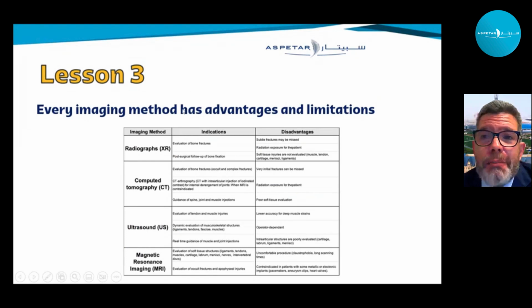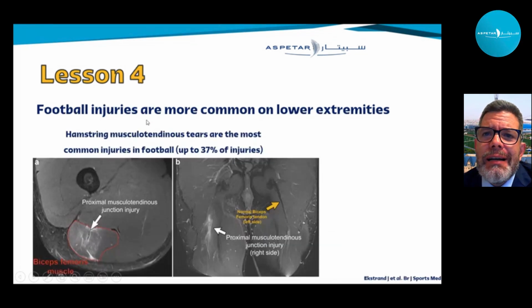Another lesson: every imaging method has advantages and limitations. We have to know what we're looking for to choose the right method, okay? And football injuries are more common in the lower extremities. Hamstring myotendinous tears are the most common injuries in football, up to 37% of injuries, almost 40%. Here's an example of a biceps femoris proximal musculotendinous junction tear, compared to the other side, the normal biceps femoris tendon.